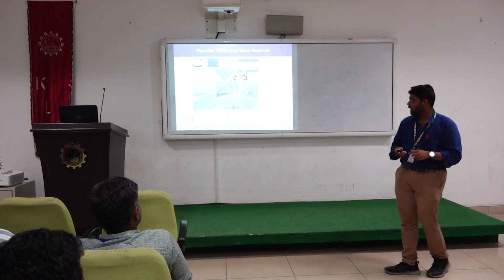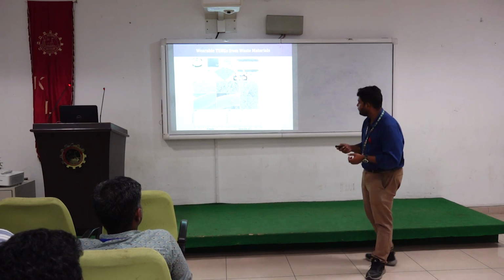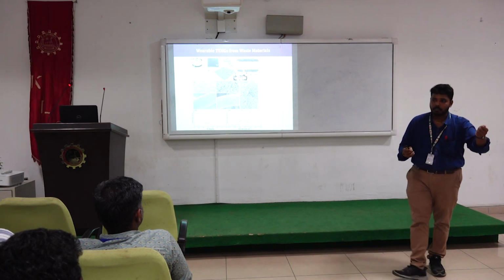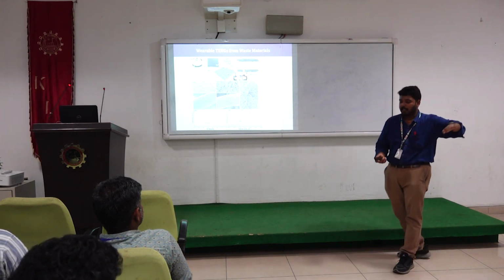One approach is waste material usage. This is a typical waste material we had in our laboratory. The waste plastic cups are there. We took all these waste plastic cups and hot pressed them to form thin layers.